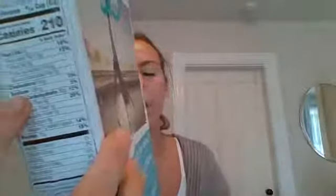So yeah, that's my spiel on cholesterol. The next thing is sodium right here. Most of us get too much sodium in our diet. That can lead to high blood pressure. That can lead to kidney issues.